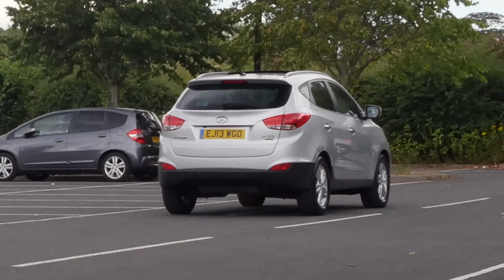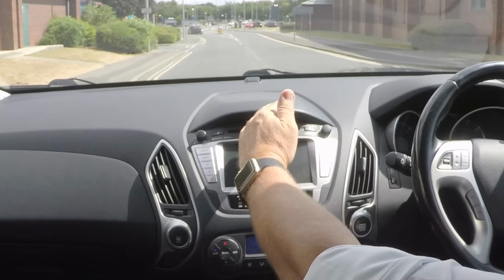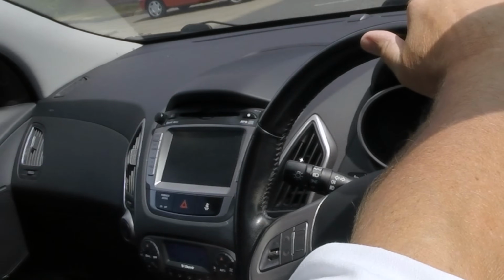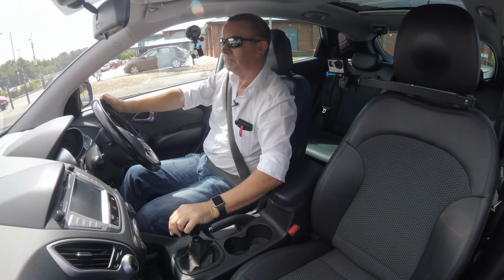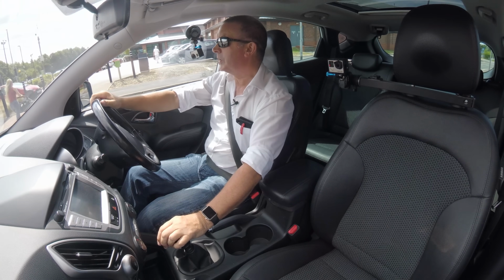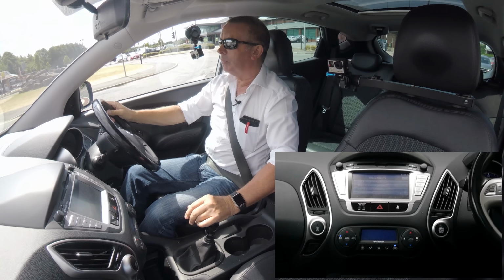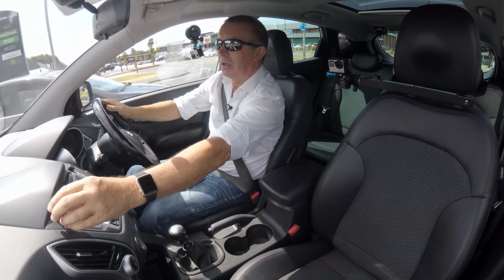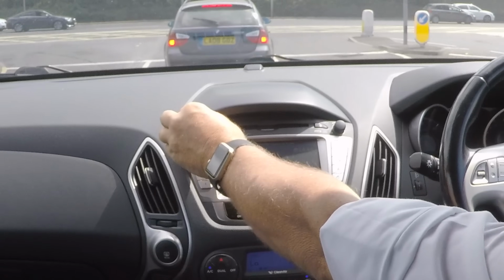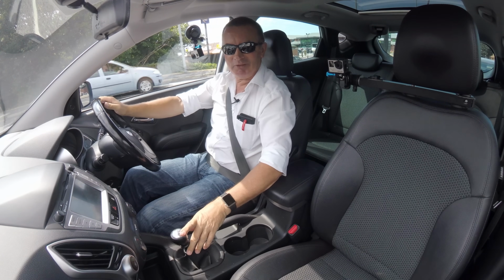The economical engine. You probably can't see the screen too well there, but we've got sat nav there. It has got Bluetooth hands-free. It's also got Bluetooth audio streaming. First of all, I'll put it on media and get it off that. There we go. Dean Martin off my phone.